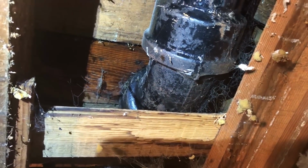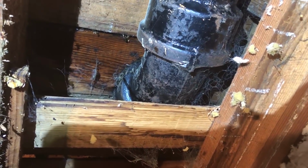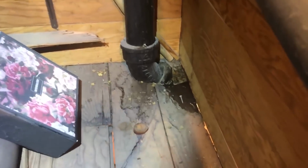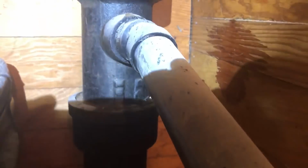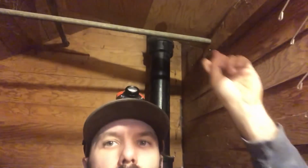Above here is Macy's room in her closet. So I'm gonna go upstairs and look. I'm sure it's dripping from around the boot on the roof. Let's have a look. Here it's wet on the ground. Wet on the pipe and on the wall there. All the way up the pipe. And it's all wet around there on the ceiling. So, it's definitely dripping from up there. I'll have to get a new boot and put it around that vent.